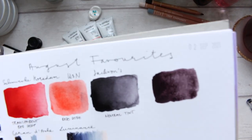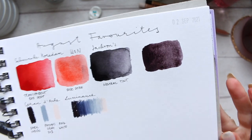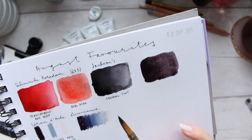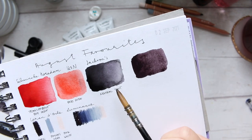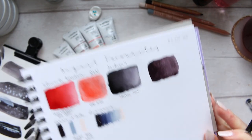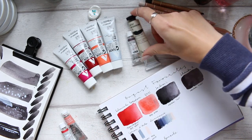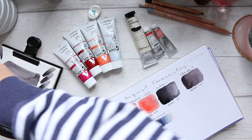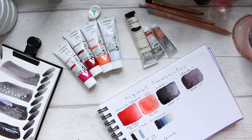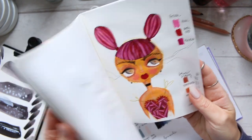As you can see, it's more of a kind of aubergine skin type of a color, and it's definitely warmer. And this one is a cooler. So now let's move on to the acrylic gouache. Now I have really heavily used acrylic gouache. Not all of the colors that I bought, but definitely some of them have become favorites. And I'll just show you a few.